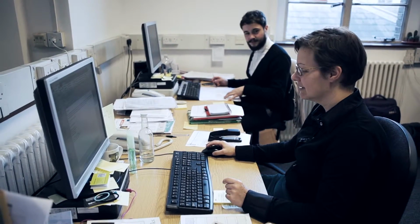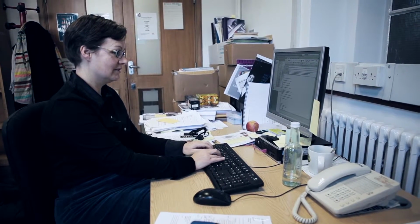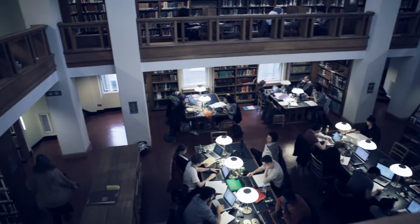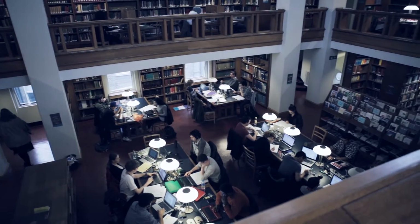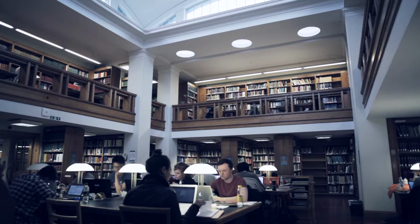In particular, we advise researchers on how to comply with the REF open access policy, with their funders' policies, and with UCL's publications policy. We provide a very responsive service that helps researchers to understand all the options and the requirements and to make informed decisions. Without open access, a paper can really only be read by the people whose library has a subscription to the journal or who are prepared to pay for access.